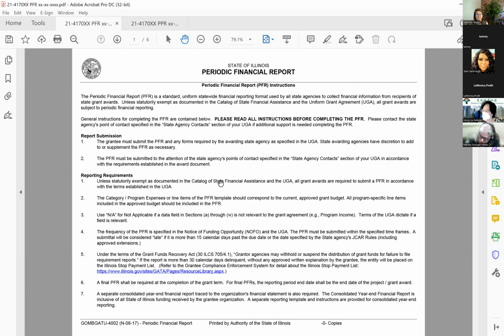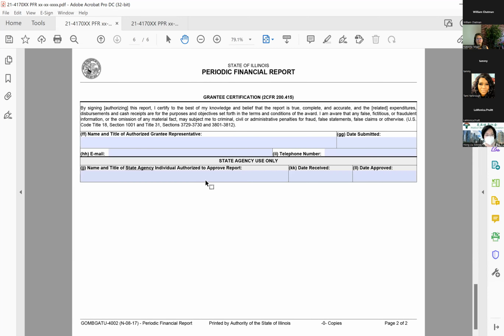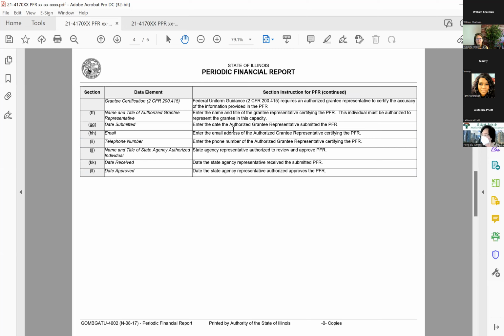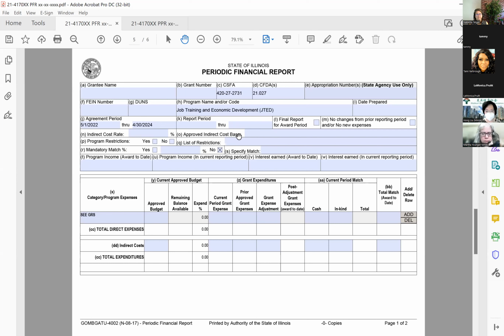So the financial report, this is what it looks like when you get it. This first front page is just instructions of what you need to do to complete it. And I really hate it because it bounces around real quick on this report. Okay. So this is basically the meat of the report. And like I said, once again, this is super easy to fill out because this is supported by other documentation. So I'm going to be sending these out to you. So you will receive these today.